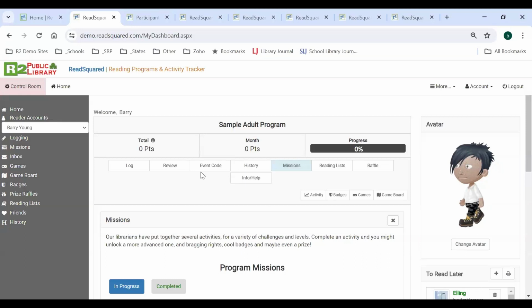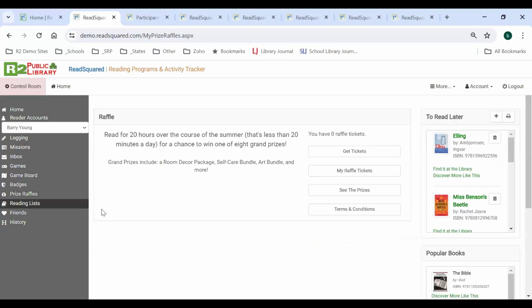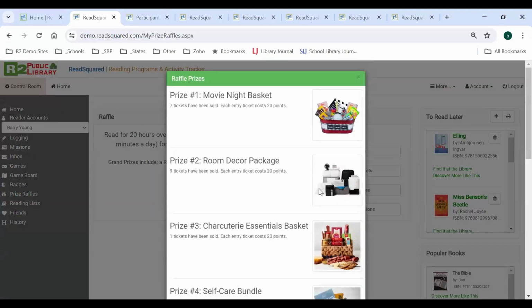But we have raffles, we have random drawings. Random drawings are really librarian triggered. The librarian says, I'm going to pick 5 winners from the adults who've read at least 5 books this summer. Okay, and the library executes that random drawing. Raffles are a little different. In raffles, you could define the prizes that you're going to raffle off, okay? And what happens is when patrons participate in your program by logging their activity, they earn points.